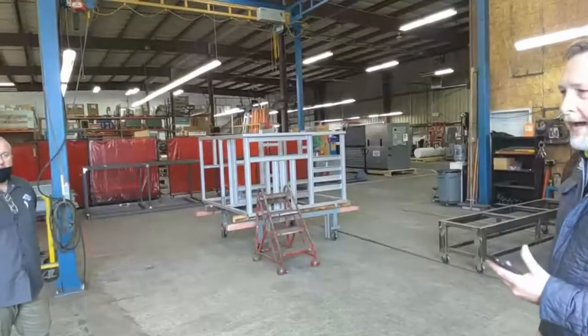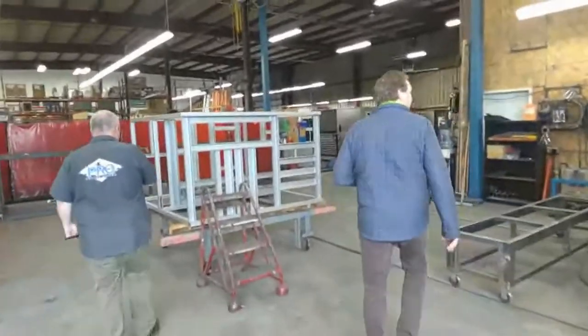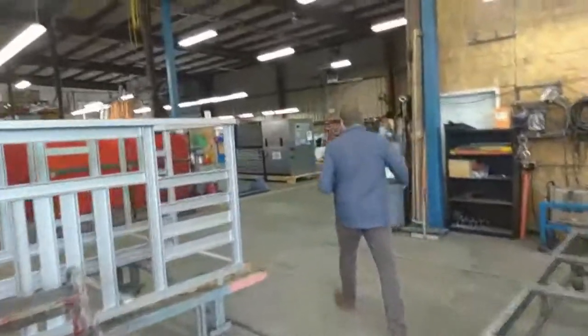You'll see powder-coated frames on some of the custom products that we have. As we transition to the different areas, we're going to limit the talk just because of the technical difficulties we had. After we leave this facility, we're going to go into our sheet metal fabrication area and pick up the tour there. So come with me. Thanks, Greg.